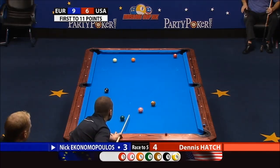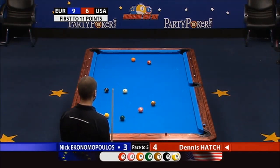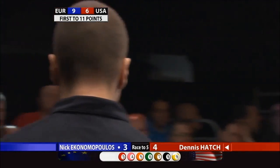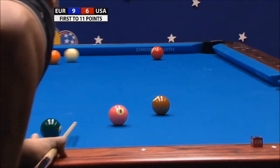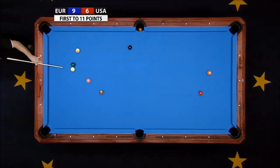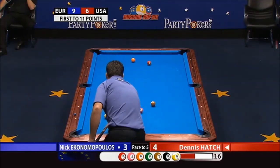Just rolls the cue ball, but he misses the three, and this is the opportunity that Dennis needs now to claim this match. Well, take another look. Jerry, you got to feel like Dennis is a little weak right now. I mean, when you've blown a couple opportunities already, it will weigh on you.